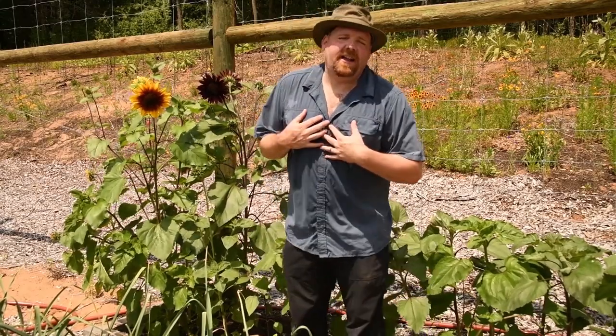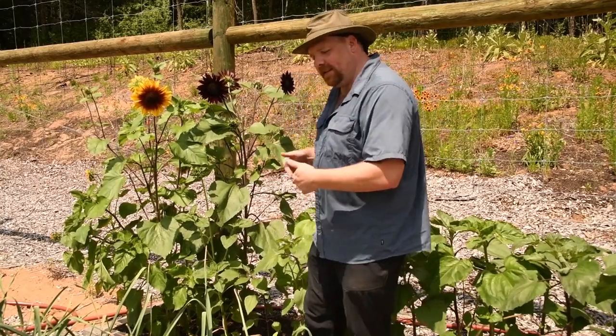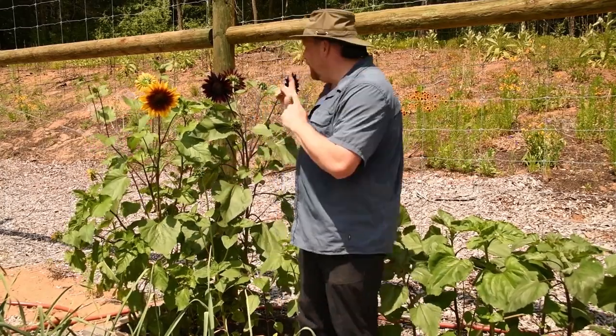So all my life, I have been told that you can't transplant sunflowers because they have a big taproot and you have to direct seed them. But on the British gardening shows, I see them start them in pots and plant them out all the time. So I tried it this year with these guys.